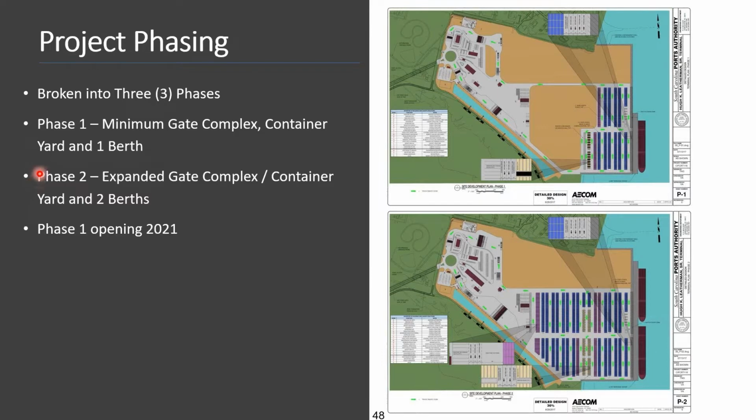And the port divided this project into 3 phases. The first phase, which you see on the right top corner of the slide, covered just a minimum gated complex with some container yard development and 1 berth, whereas the bottom part of the slide shows you phase 2, where we have an expanded gated complex and a container yard with 2 berths. And phase 1 was scheduled to open in mid-2021. Accordingly, the first container arrived on March 30, which was last Tuesday. So I guess the project is on schedule.